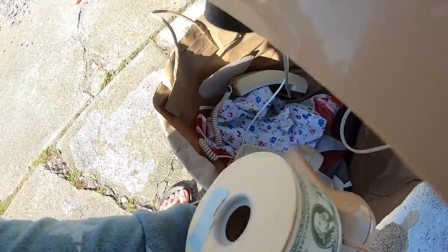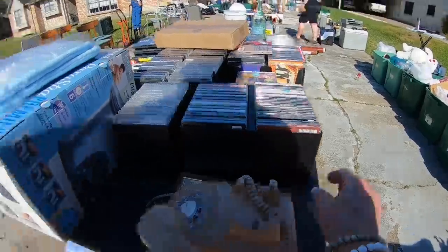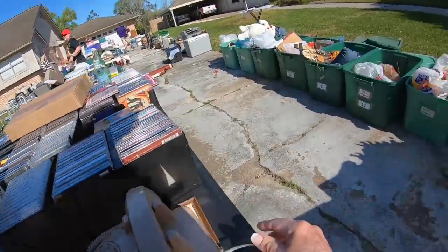Definitely going to get this phone. I think I only ended up paying $1 for that. Really cool. I'm going to put that in my antique booth. And I love that money ribbon, too.